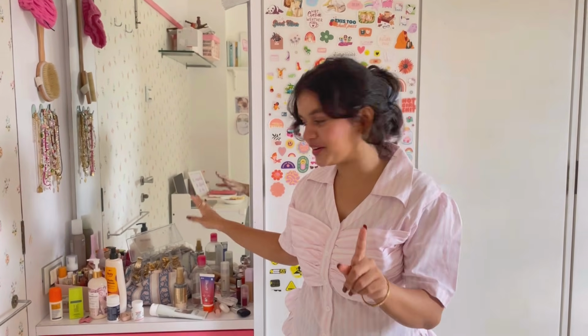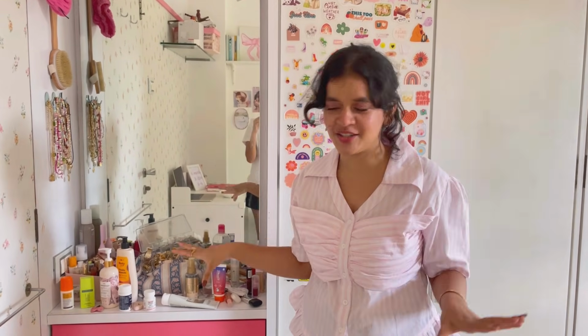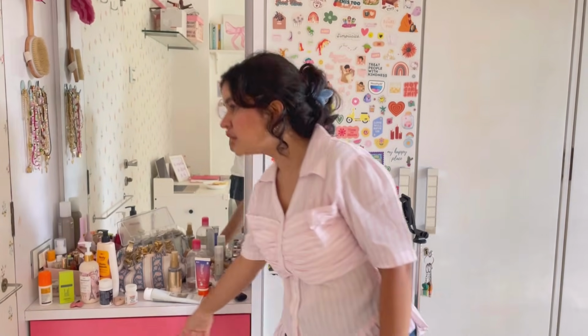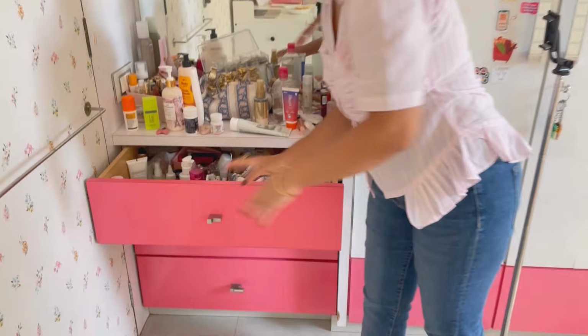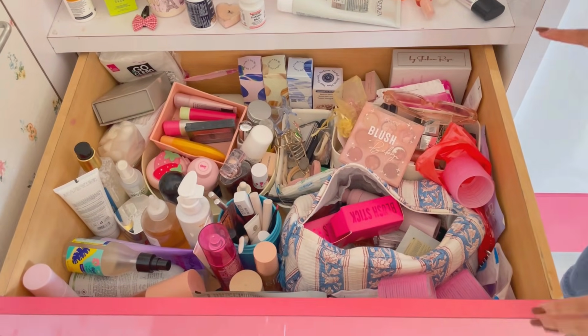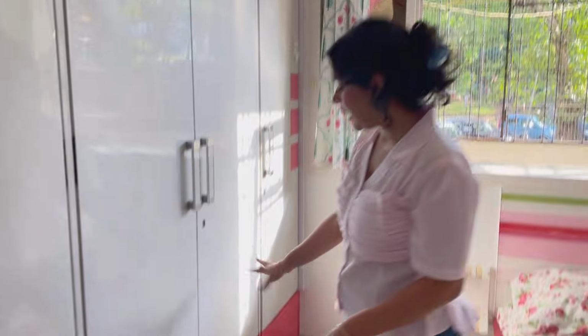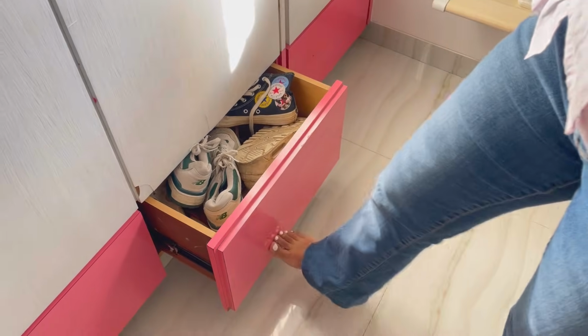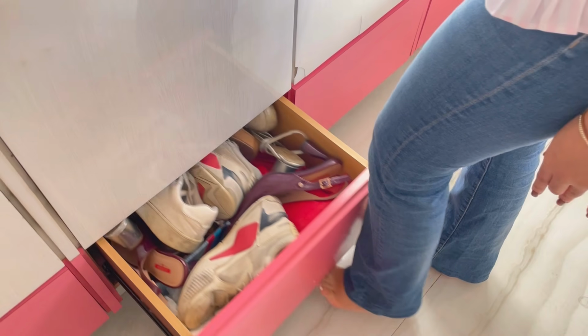Now I have been very honest, there is a lot of mess here, but I will clean this again. And this is also my vanity, but I only use this one drawer to store all of my makeup, which is very messy. I should be cleaning it, I will, I promise. And out here I also keep my footwear, which is again very messy. I will clean it, I promise. Both of these drawers just have footwear in them. And I'm out of breath, but we are done with my room makeover.